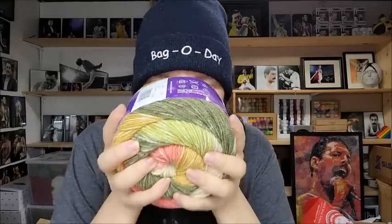I know that would make me more than likely a hat and an infinity scarf, or, you know, I'm definitely not going to just keep making hats and infinity scarves, but I can make wristers and all kinds of stuff, you know, just pretty. And I love this one. This one is gorgeous.